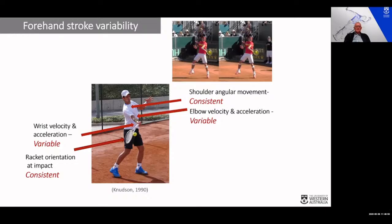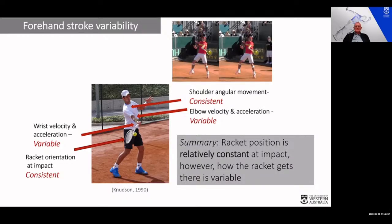So what do we learn from this, and what can we take home from this? We can take home that the racket position at impact is relatively constant for the same tactical stroke. However, how the racket gets there is variable.